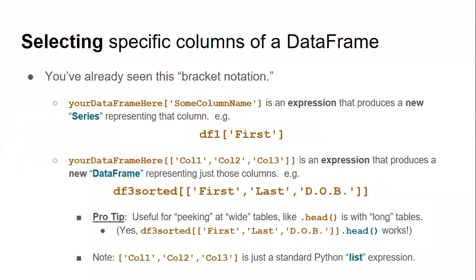All right, so you saw us take a data frame and then put a column name, or take a data frame and put a list of column names. They behave a little bit differently. Just the single column name produces a series. You saw that when we were concatenating df1 first and df1 last into initials. Each of those was a series. But then when we did the final output and said we wanted to see first, last, and the other one, the output was a data frame. This is really useful for peeking at tables that are very wide and would scroll off your screen, just like head is for tables that are very long. They look the same, but when you put a string versus a list inside of them, they behave differently.